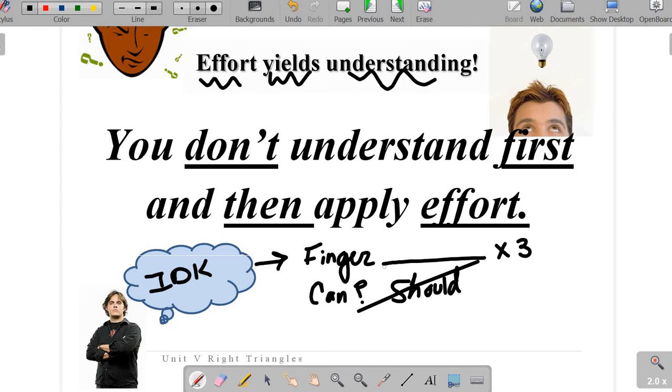You're like, well, it's talking about triangles. What do I know about triangles? What can I possibly do? So it's important to put forth effort before you understand.